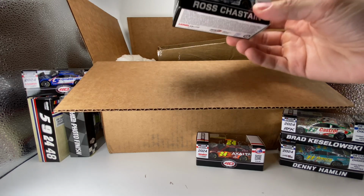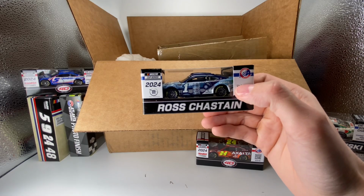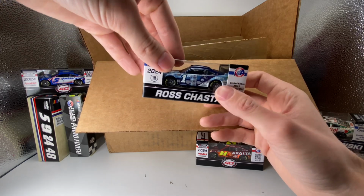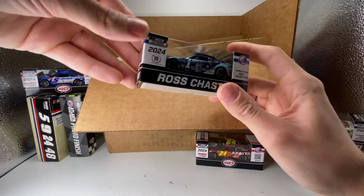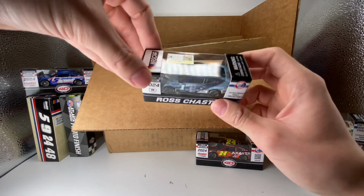We got some Ross Chastains in this diecast haul, of course. This is the Busch Light Chevrolet Camaro, but it's not just the Busch Light Chevrolet Camaro. It's the Crocs Chevrolet Camaro. I have no idea how in the world they came about to make this partnership, but they did so. The Busch Light Crocs Chevy exists.